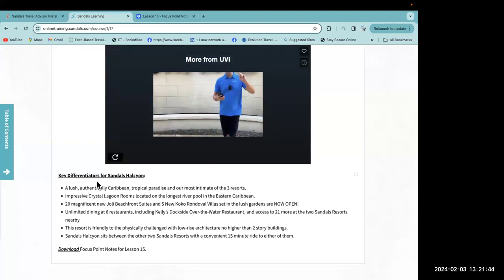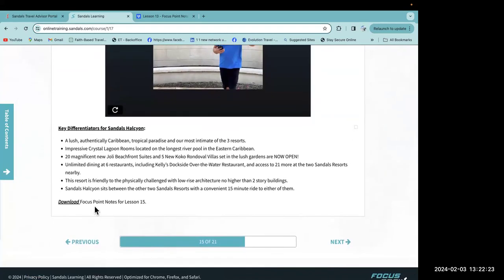Okay, so here it is, the differentiators. Halcyon, a lush, authentic Caribbean tropical paradise, and our most intimate of the three resorts. Impressive crystal lagoon rooms located on the longest river pool in the Eastern Caribbean, 20 magnificent new Jolie beachfront suites, and five new Coco Rondavel villas set in lush gardens are now open. Ultimate dining at six restaurants, including Kelly's Dockside over-the-water restaurant, and access to 21 more at the two Sandals resorts nearby. This resort is friendly to the physically challenged with low-rise architecture no higher than two stories.